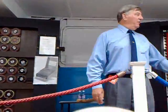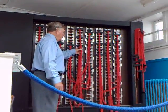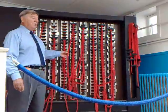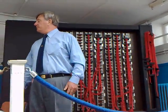They would set it up, first of all, by the plug boards interchangeable here. This is only a mock-up, so they don't actually work. This mock-up was on the film set of the film Enigma, and they presented it to Bletchley Park when Kate Winslet had finished with it. There is, as I say, a fully operational one in B block.